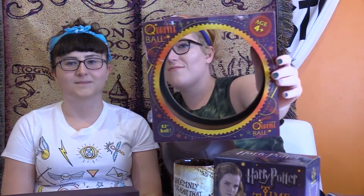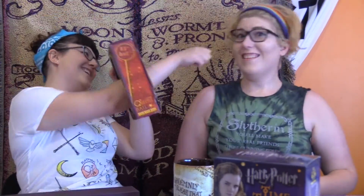So, Section 1! All the other stuff. The first thing I'm going to show you guys is actually one of the last things I bought, and that is the frickin' quaffle. I really could not. This is the box. 10 points if you get it through her head. I really could not leave this there. I don't know why. Every time I went into the stores and I saw the quaffle, I was like, oh my god, I need that.